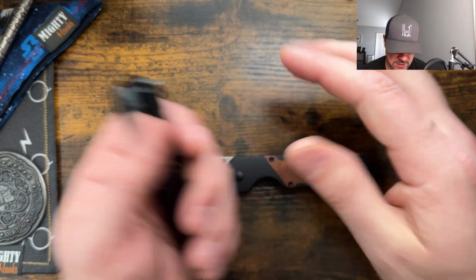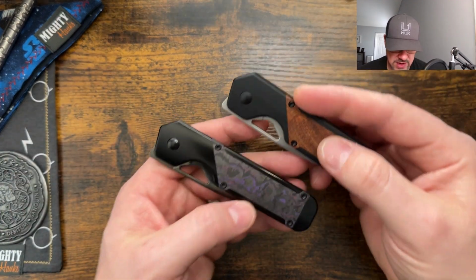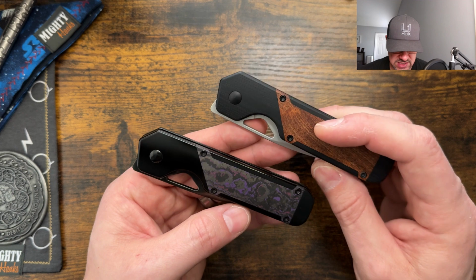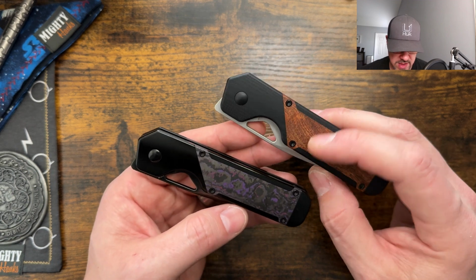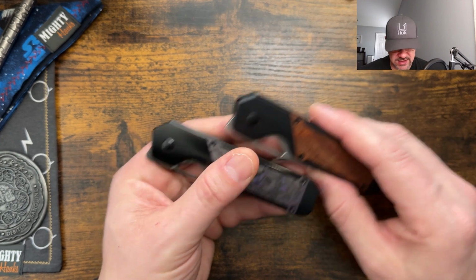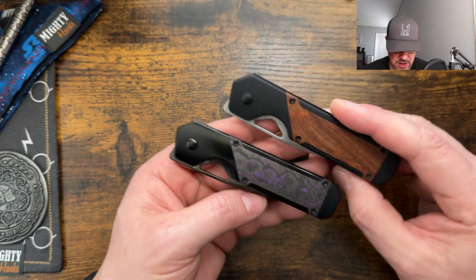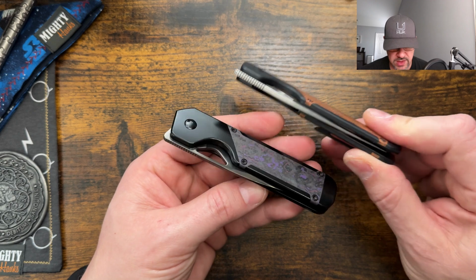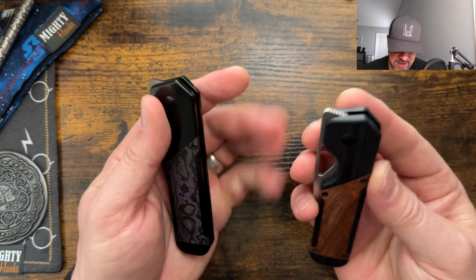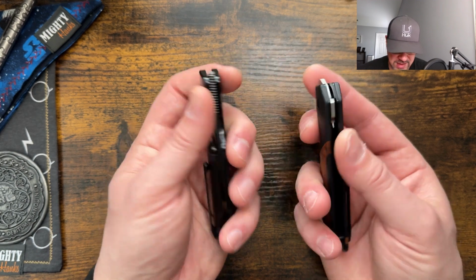Really awesome model. I'm excited to see all the different versions that they're offering, because you can get a really budget friendly version in Nitro V and G10s, etc., 154 CM and some slightly elevated inlays, and then you're getting S35VN with titanium and micarta to start off the more premium end of the knives. The steel has held up phenomenally. I've had no issues with edge retention or chipping or anything like that.